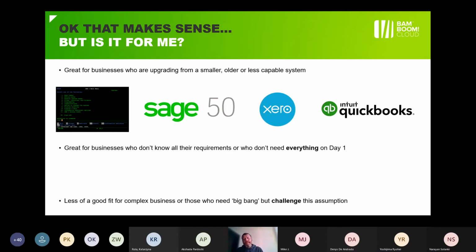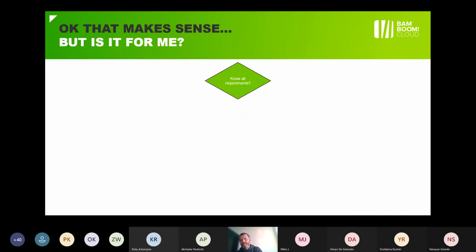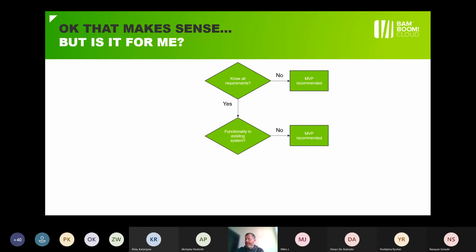And then just to call it out, this MVP approach can be less of a good fit for complex businesses, but I would challenge whether we need to jump into a scope-led approach. So I'm probably just reiterating that point here, but if you don't know all of your requirements, if you don't have that functionality in your existing system, and if you don't need that functionality day one, I would always recommend looking at an MVP approach.